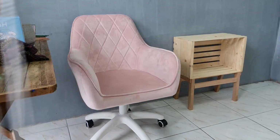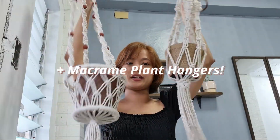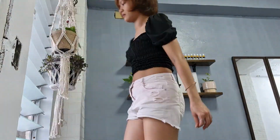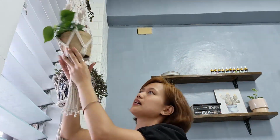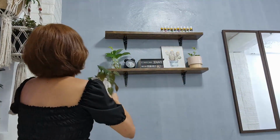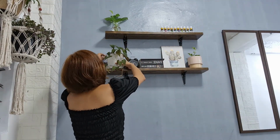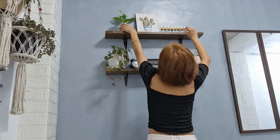And then last but definitely not least are my plants and these plant hangers from the Greener Side. You can find our shop in Shopee too. What I really like about plant styling is not just because I'm a plantita, but apart from the aesthetics that it brings to the place, it really increases the oxygen level, and I think it contributes to lowering the stress level. So it's not just for the aesthetics, but it makes the place livable, it makes the place more alive. Aside from that, I really love taking care of these plants.